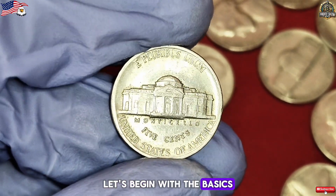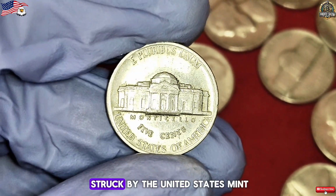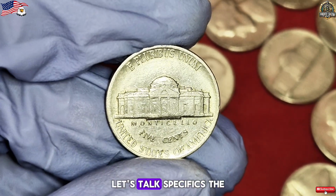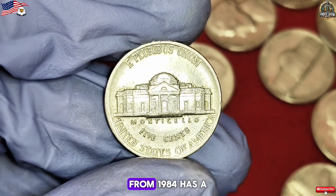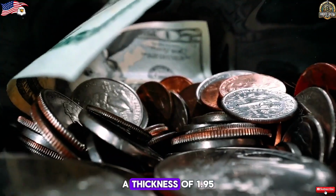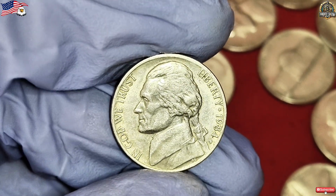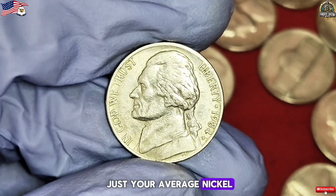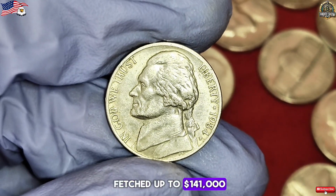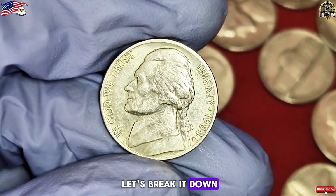Let's begin with the basics. The coin in question is the 1984 Jefferson Nickel, a 5-cent piece struck by the United States Mint. But before you go tossing out your spare change, let's talk specifics. The Jefferson Nickel from 1984 has a standard diameter of 21.21 millimeters, a thickness of 1.95 millimeters, and a weight of 5.00 grams. At face value, it's just your average nickel. But hidden among these coins is a rare, valuable variety that has fetched up to $141,000 at auction. What sets it apart? Let's break it down step by step.